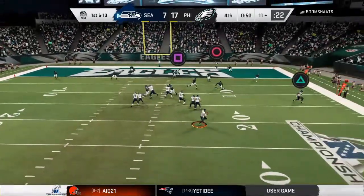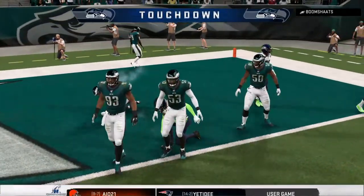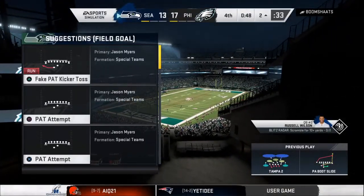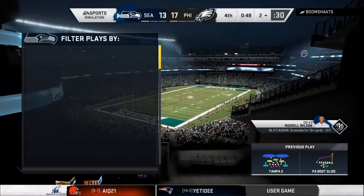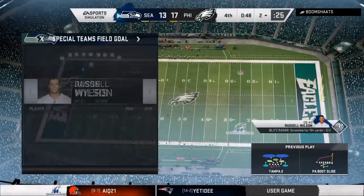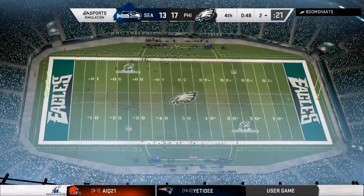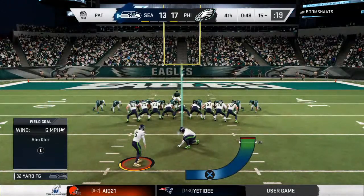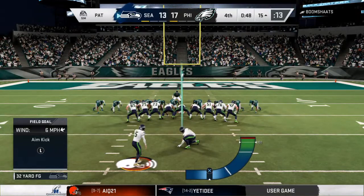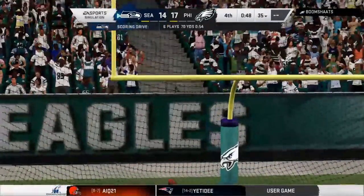Throwing now is Wilson. And this is caught now for a late touchdown. So hold everything here. This one's not over yet. Touchdown, Seattle. The extra point now coming from Myers. And this is up and good to make it a 17-14 game.